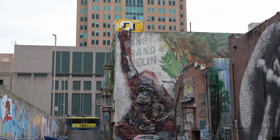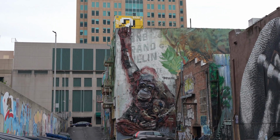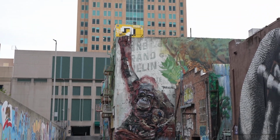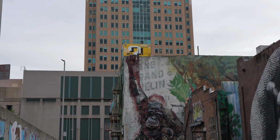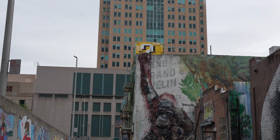This is another one outside the hotel. Oh, there goes the metro. This is a monkey and its little baby. I love the colors and stuff, and it pops off the wall. It's almost 3D-esque. And then at the top, there is a Mario question box, which is really cool. And then something that's really neat is, well, watch this.